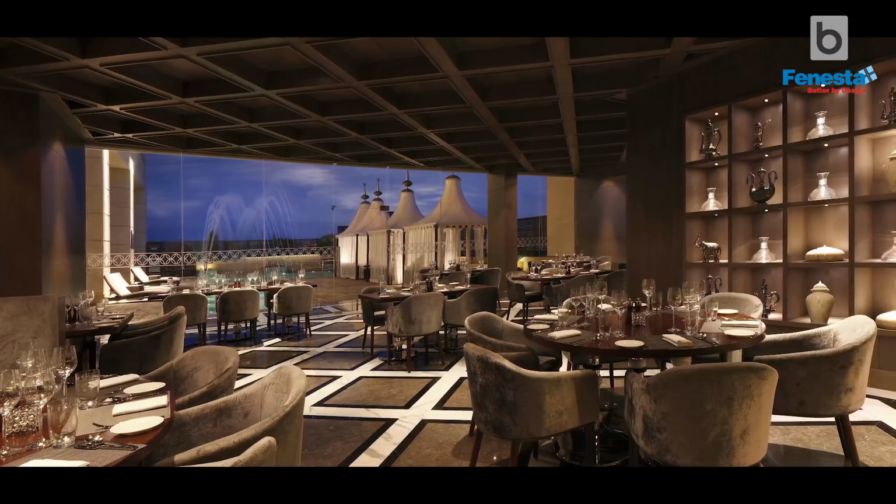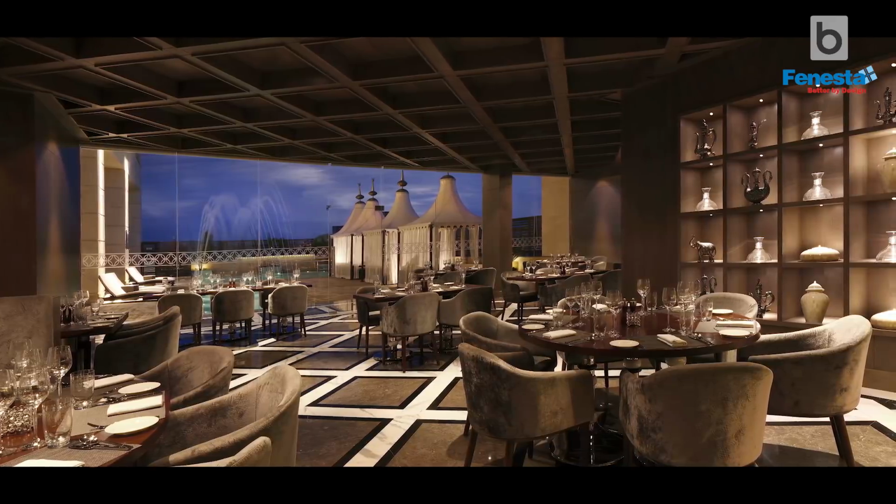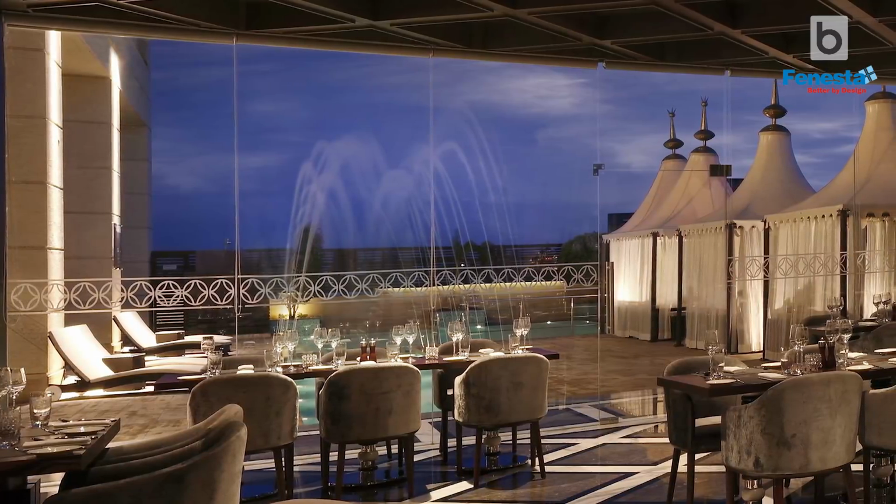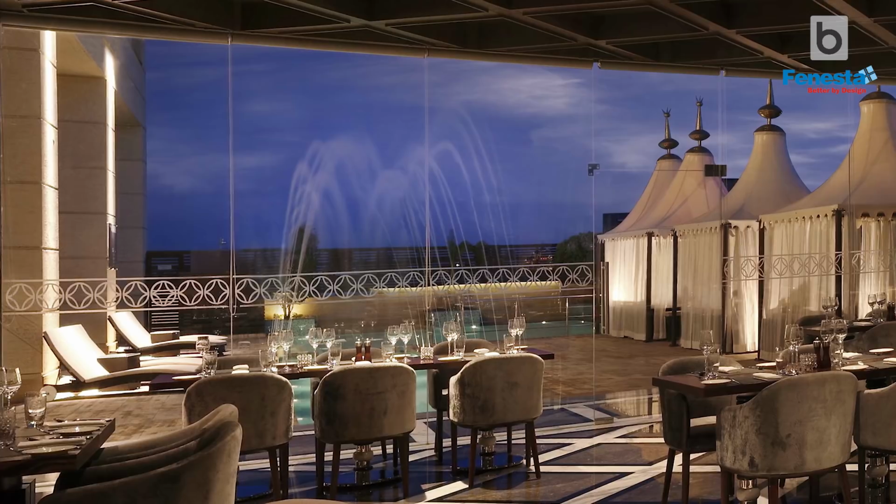The Indian specialty restaurant takes after the silverware that's used in Rajasthan, and so the palette is white, grey and silver in nature, and very simple touches like the water body that you see outside on the terrace have water jets that again form a series of water arches that remind you of where you are.